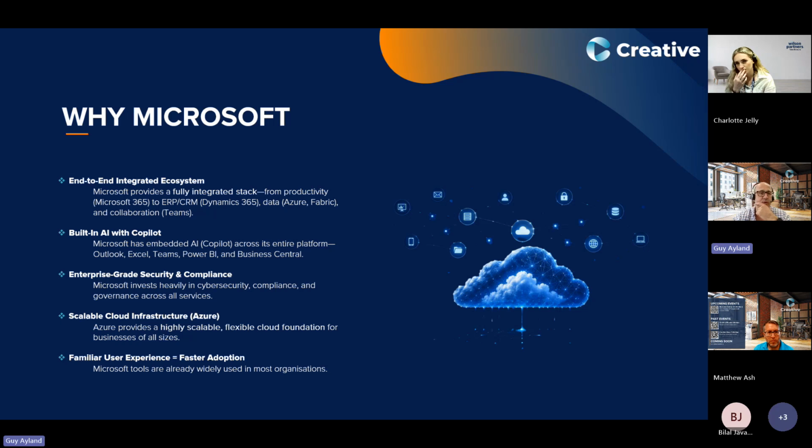So I think firstly, the big question would be, why Microsoft? For me, the honest answer starts with the ecosystem. You're not buying a simple tool here, you're buying a fully integrated stack. From the everyday productivity apps in Microsoft 365 through to ERP and CRM side in Microsoft Dynamics 365, and the data layer, Azure and Fabric, and the collaborative applications such as Teams. They all speak the same language, so it's a real joined up solution rather than bolt-ons.